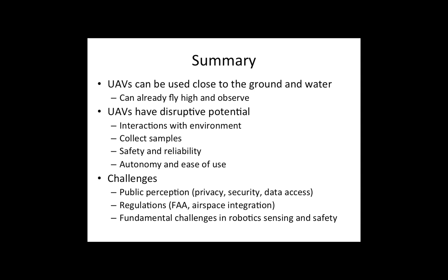Also in the United States, and now increasingly elsewhere, there are uncertain and changing regulations, which are hard to predict, but that's something we have to be aware of and is definitely a challenge. My group, all my students and myself, we've gone through all the FAA ground school and all the processes to get waivers to fly legally outdoors. So these are definitely challenges.